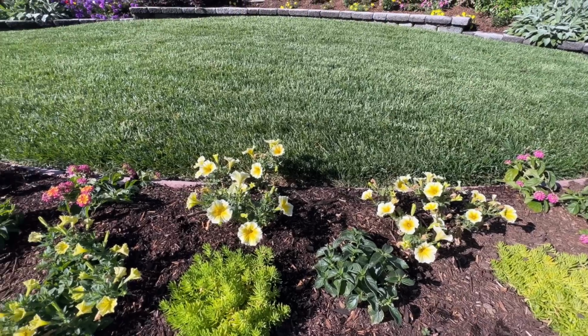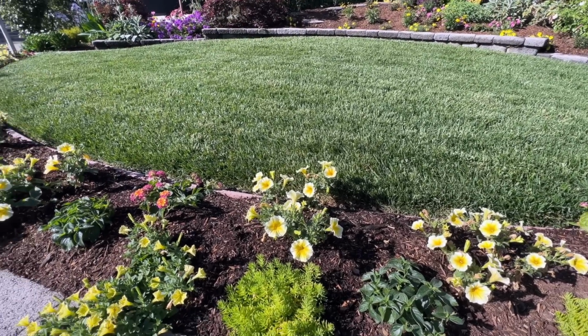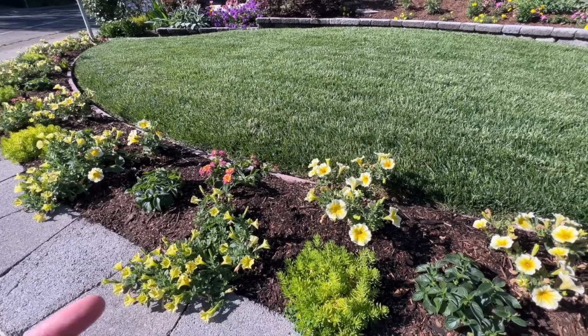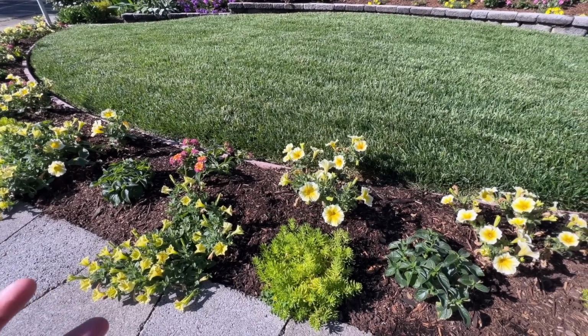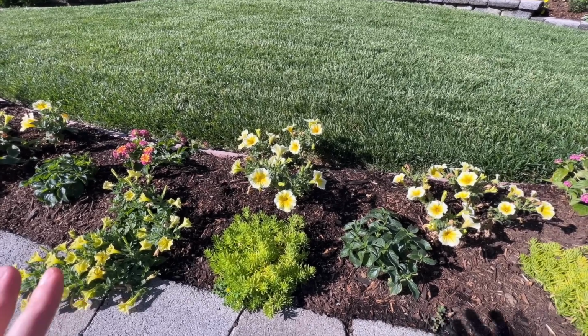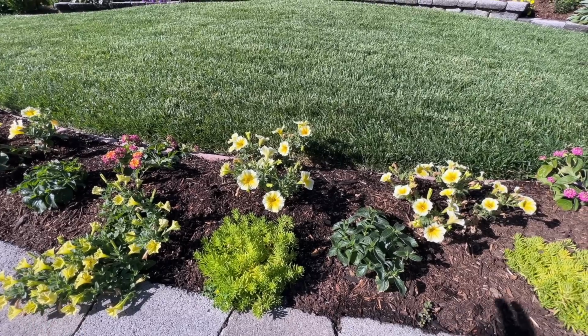Proven Winners does have Supertunia Limoncello, which I find very, very beautiful, but I just think that they needed another one that was a little bit more robust, I guess is how I would say it. And I really think that Supertunia Saffron Finch is going to do that.